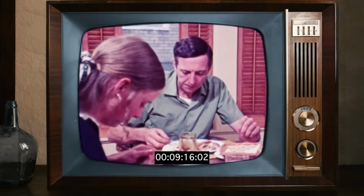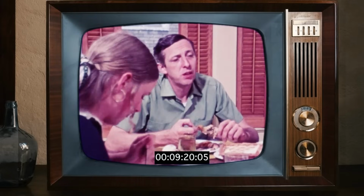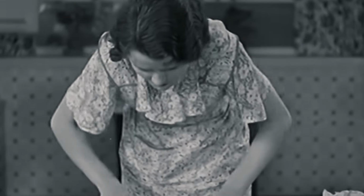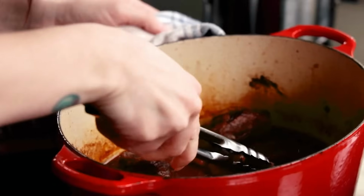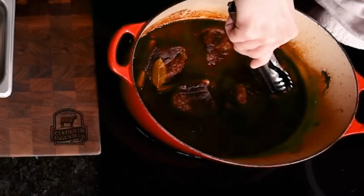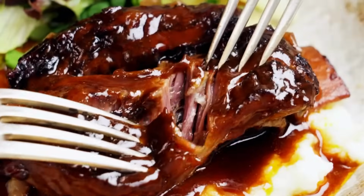For much of the 20th century, this was a homecoming dinner classic, perfect for cold evenings and special occasions. But as cooking habits changed, so did the popularity of slow-braised dishes. People wanted quick meals, not ones that took all afternoon. Short ribs also became more expensive as demand for premium beef cuts soared, making them less common in everyday kitchens.